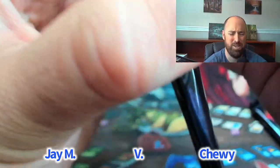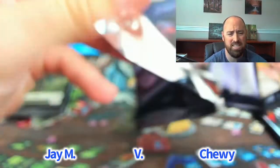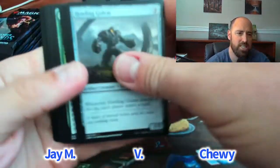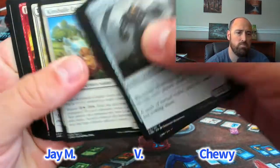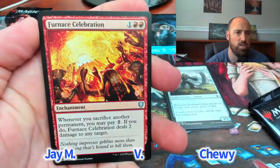Everybody likes Gift of Paradise. Don't pretend like you don't like Gift of Paradise. I mean, maybe not that art, but, you know, Gift of Paradise, man. Look how blurry this looks. I'm going to have to play with my camera again. It's not doing what I want it to do.